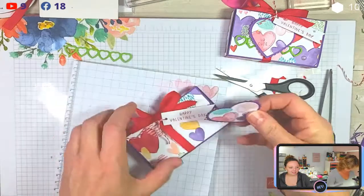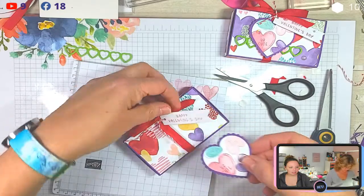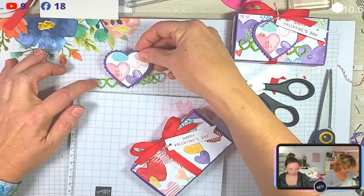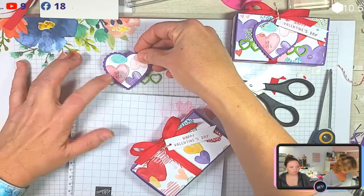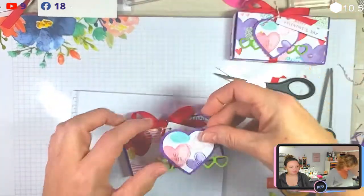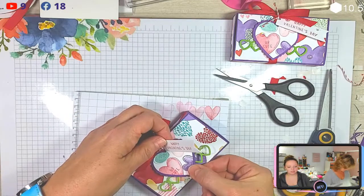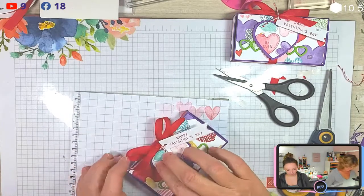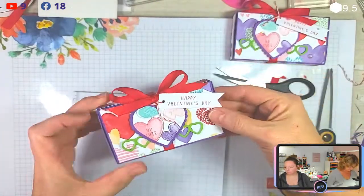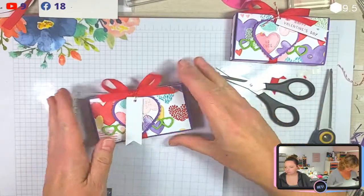Let me get this in here. Okay, so here we go. We're going to pop this. Oh, my goodness. I almost forgot this part, you guys. While you have your dimensionals, the back adhesive backings off, we're just going to come over here and lay it on top of those hearts like so. Oh, now it's 9 and a half. Sorry, guys. So what's really nice about putting the bow all the way around is that it's on the outer box and it'll slide just right with everything.